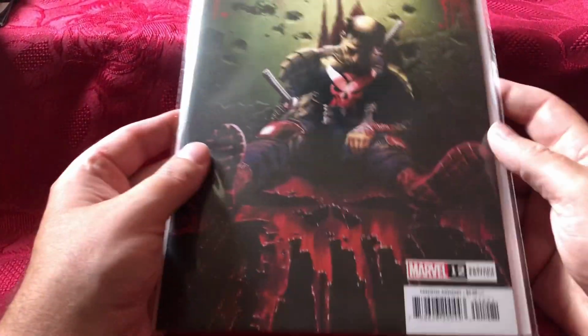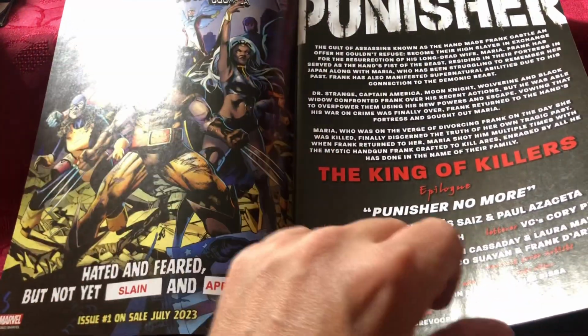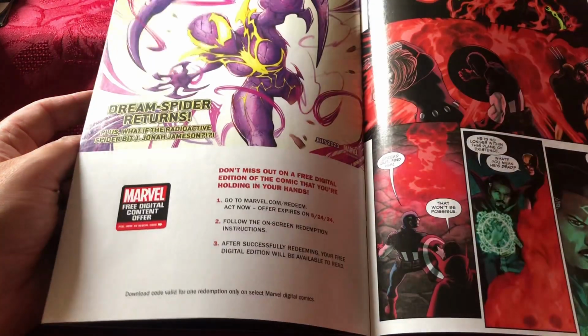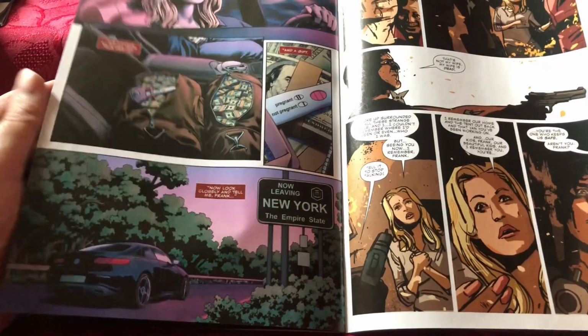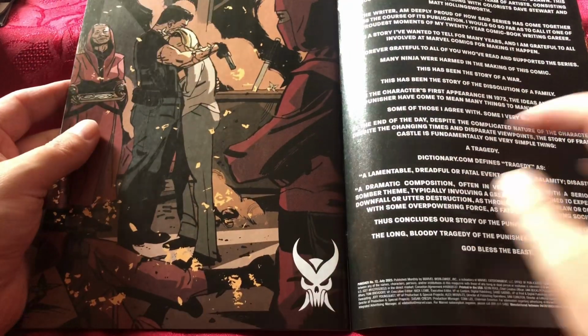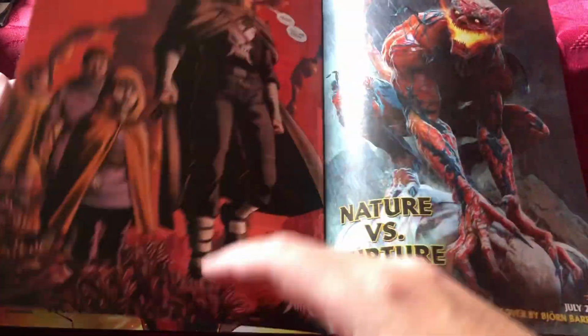Then we have the Punisher issue 12, which is the last issue of the current Punisher series. This is a variant cover. Well, it's one of the covers. I do have, this came out a month or so ago, and this is what sort of finished Frank Castle off, shall we say. No one knows where he went. Punisher's gone, missing, and his wife goes off with his money, even though she's back from the dead. And Frank himself, in an epilogue, ends up in Weird World. Yeah, sod that. Yeah, I weren't happy with that.